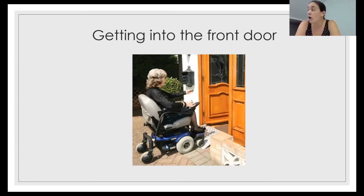Or it could operate via, again, a card that you have in your wallet. So if you're within 2 meters of the door, it would unlock and open the door for you. And I think it's 2 meters in range about that. So it gives you a bit of a lead up as you're coming to the door. So these sorts of AT are more likely to be funded under NDIS schemes if you are independent in the community and looking to access the community independently.